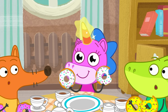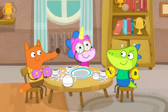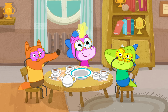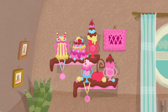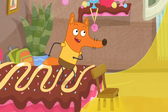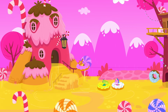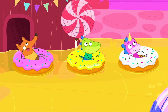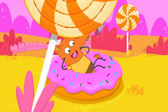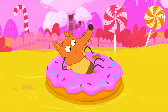Wow! Look, Mimi has an amazing idea. Dee Dee, Theo, donuts have holes so that we can see what a yummy place the world is. Look, donut glasses. Hey, Theo, don't eat the whole thing. Don't worry, Mimi. I can swim.